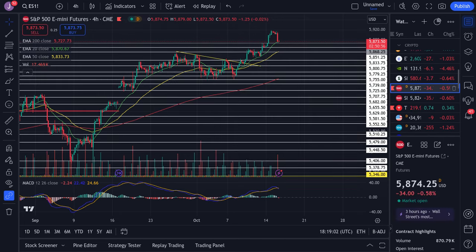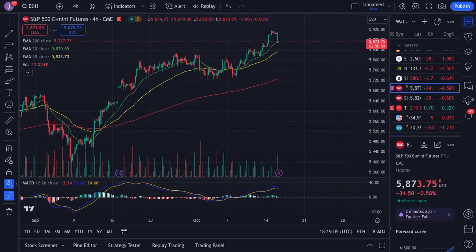For others out there, we have ES. ES pushed all the way up to about 5925, a little bit under my target before coming back down. We're testing 5870 as support. If it does not hold, we could be dipping closer to about 5830. I see a risk of that looking at the 4-hour time frame, so keep that in mind, guys, just to be safe.